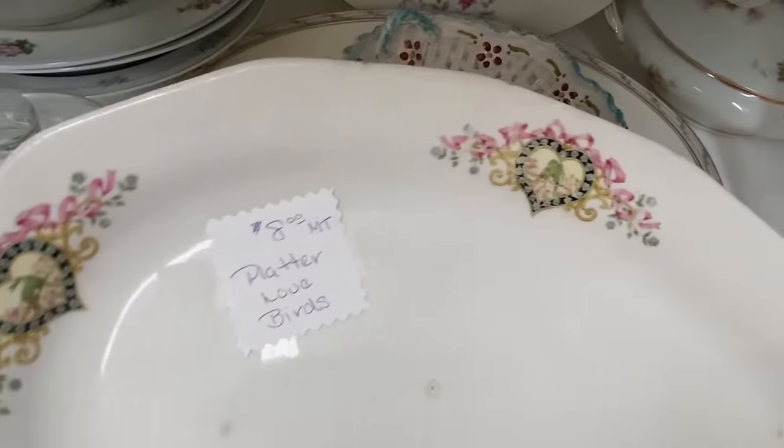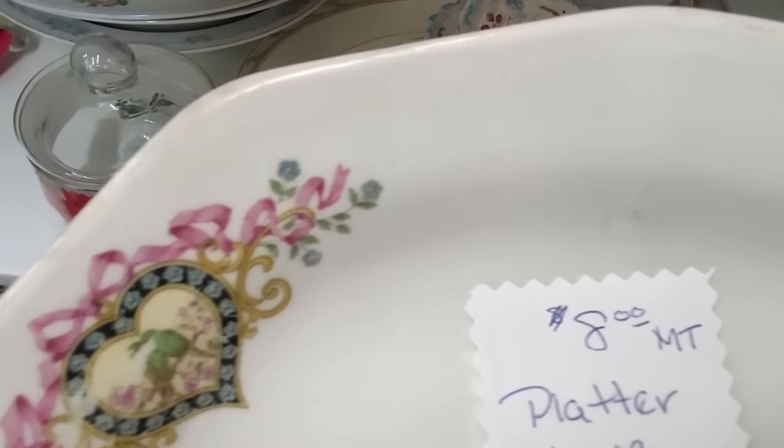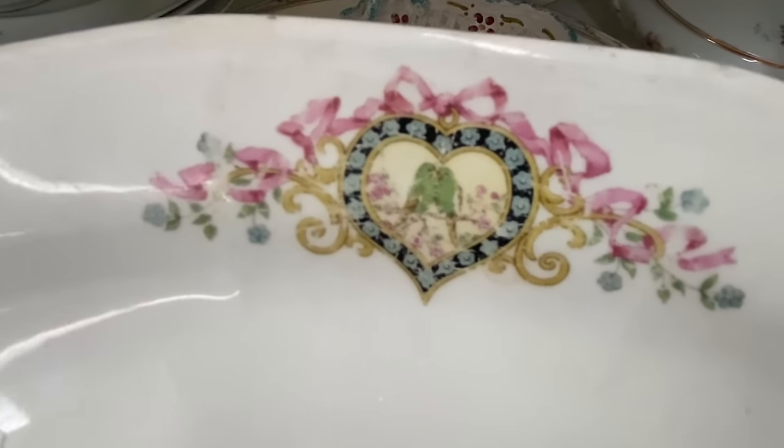This is cute. $8. And it's got these, this is lovebirds.